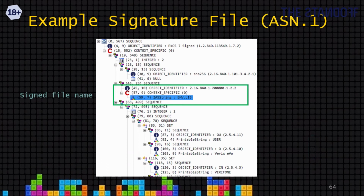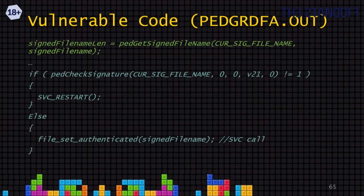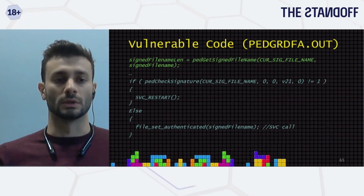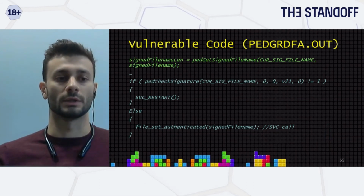Now let us look at the vulnerable code that parses this signature file in pad-grdfa.out. First of all, the function from pad.lib called pad-get-signed-file-name is called in order to parse the signature file and get the signed file name, to find this IA5 string and parse the name. The name is placed into a local variable called signed file name. This code line is highlighted in green.